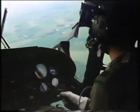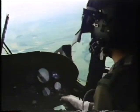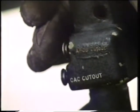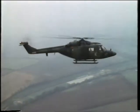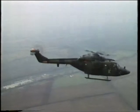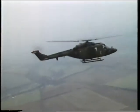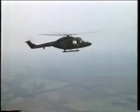Try and disengage your AFCS using the AFCS cutout. Okay, I'm simulating a failure by inadvertently... The autopilot is disconnected. Here I am, controlling the aircraft pitch. What's happening now is he's flying the aircraft purely without any stabilization on it at all. It's just a raw helicopter apart from hydraulic assistance. And the aircraft is getting a bit uncomfortable.